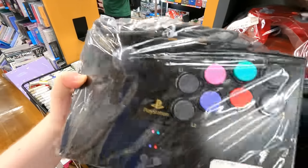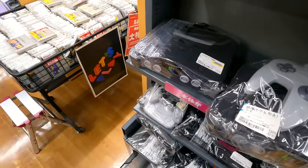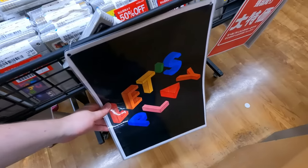2710, and you can play all your PS1 fighting games with that cool stick. Or you can play your PS2 fighting games with it as well. Why not? The last little stop here. Let's play. Okay, well, don't mind if I do.